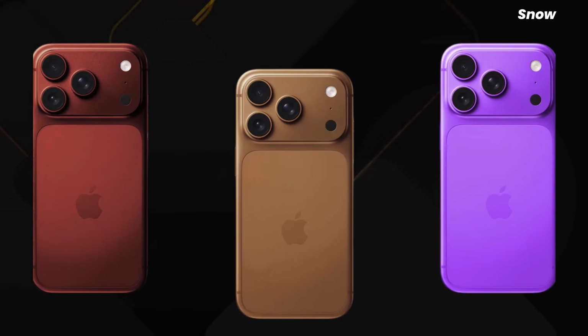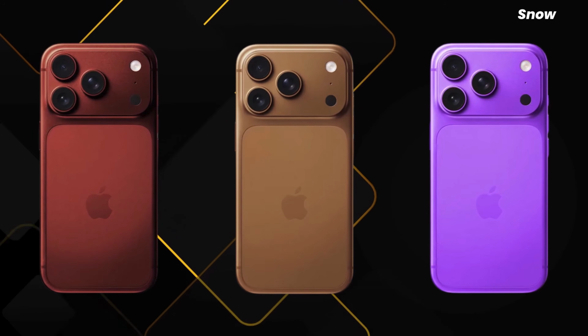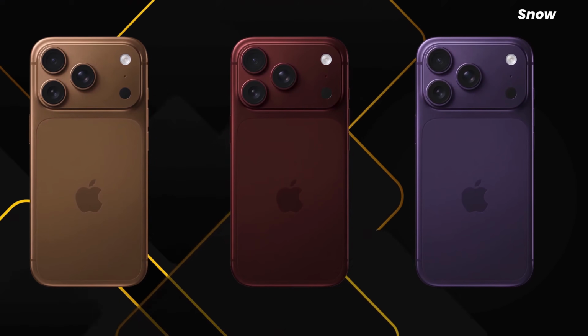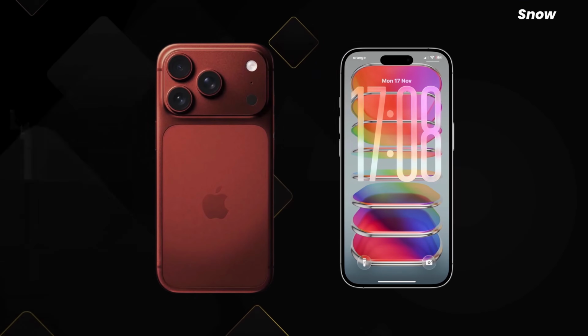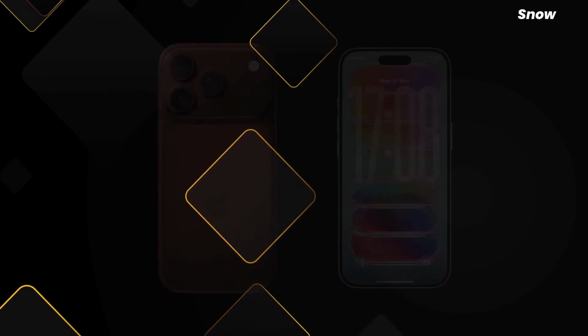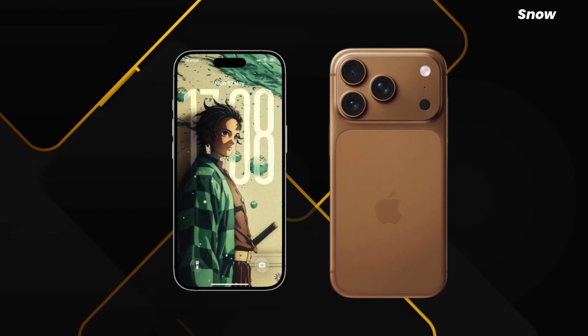The telephoto upgrade is simpler. Wider aperture means more light in. More light in means better low light performance, and the telephoto lens on current Pro models is the weakest link after dark. This directly addresses that.